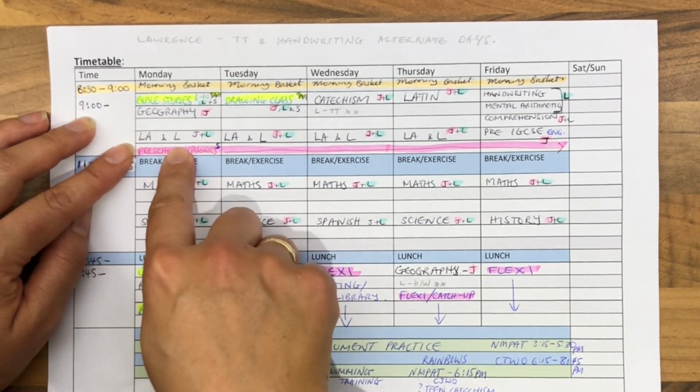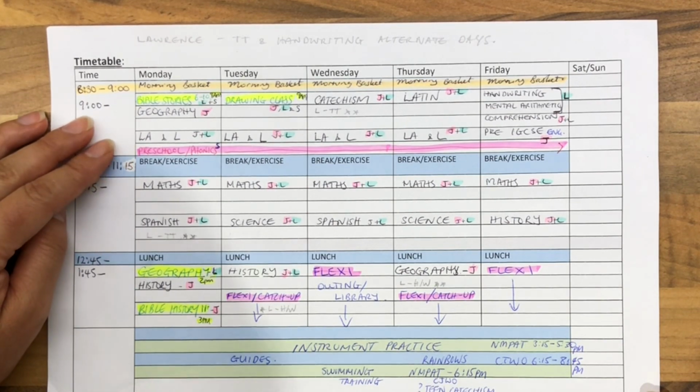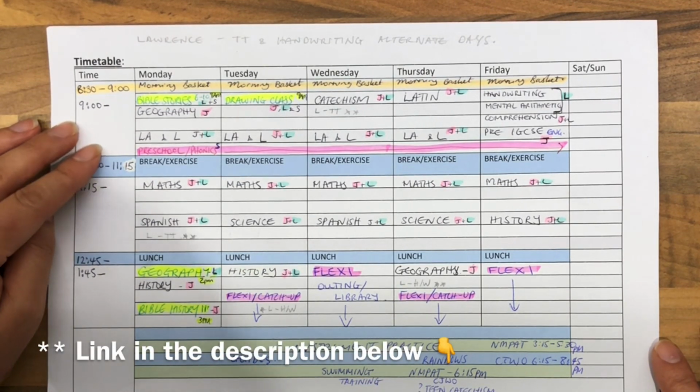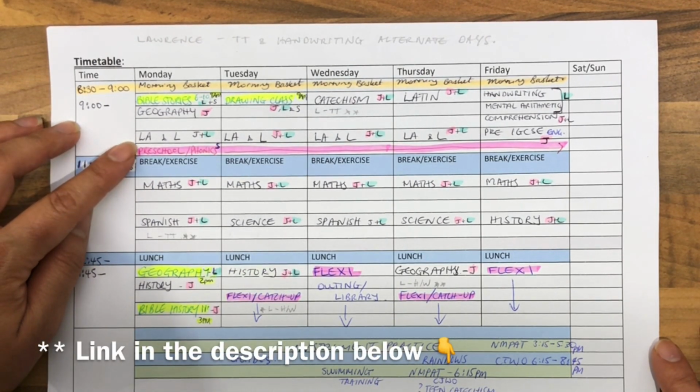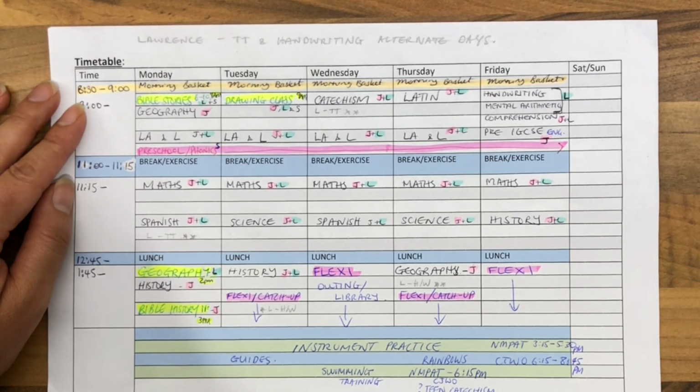LA&L is Language, Arts and Literature, and we are following an American curriculum. It's called The Good and the Beautiful, and if you're interested in that, again, I have another video on that. Just look through my videos and look for The Good and the Beautiful, and you'll find out a little bit more about that. But it's a lovely curriculum that's mainly English language, but it also covers aspects of geography, art appreciation and art.